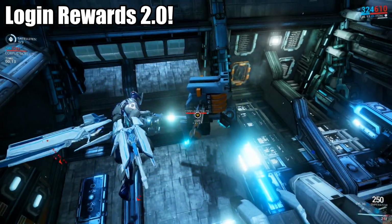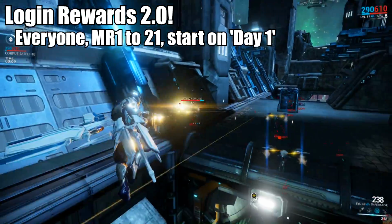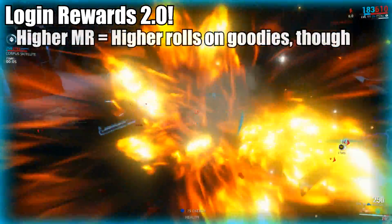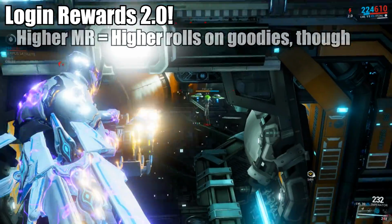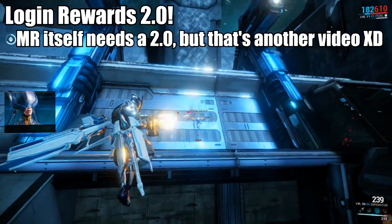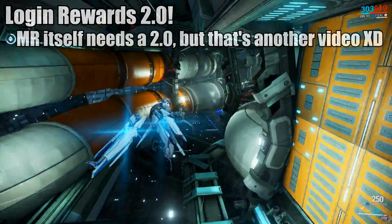A point of contention though was implementation. Thankfully everyone's beginning this on the same footing, and we will all be starting on day 1 at launch. But the higher your mastery rank, the more likely you'll get some of the rare goodies. Lower ranks will be less likely to roll. I think that's fair, though I still feel mastery rank as a measure of anything but weapons grinded is pointless. At least this doesn't fully guarantee the higher ranked folks get everything at once, which is nice.